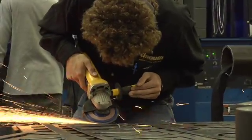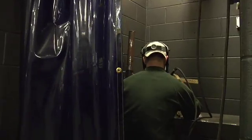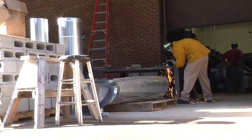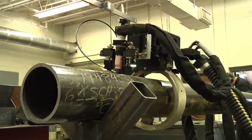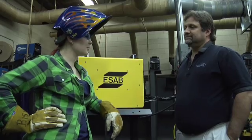We do a little bit of pipe. We teach it from the fundamentals, taking individuals that have no experience to the individual that has experience and is trying to get into certification testing. We are an accredited test facility with the American Welding Society, and there's nobody in the state of Georgia, no other high school or post-secondary, that can say that. There's only 2 in the state of Georgia, and we are one. Well, great. Thank you so much.